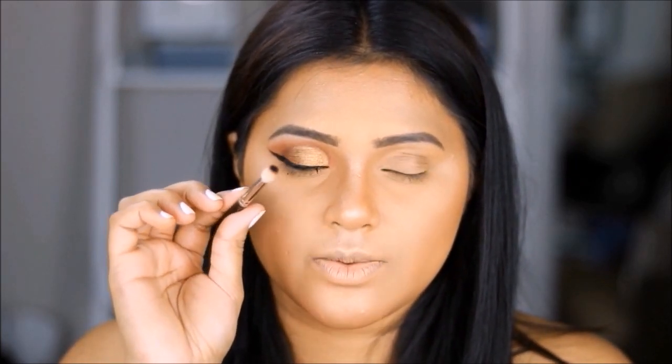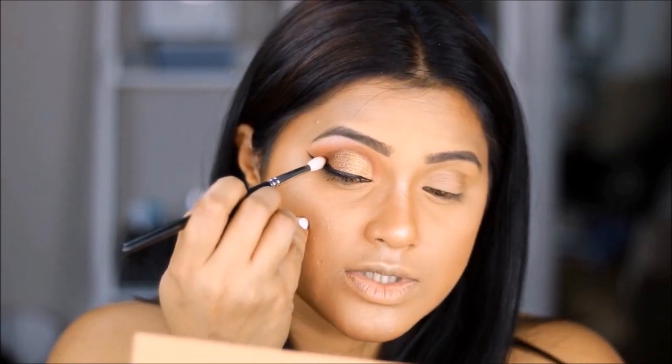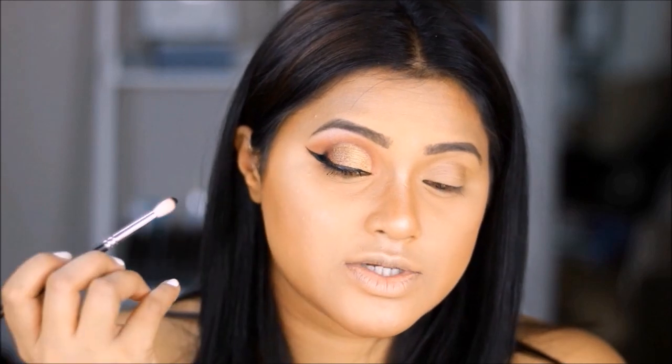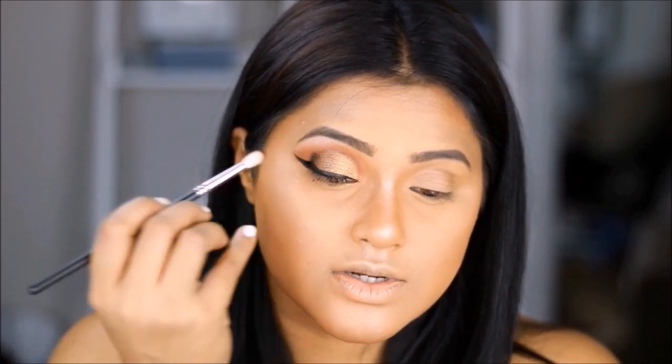Eyeliner is done. It's time to apply a little bit of black eyeshadow on the corner. So what I'm going to do is take my skinny little brush. This is actually a MAC 221, and I'm going to take a little bit of the Noir, and it picks up so well. No fallout, it picked up really nicely. So I'm just going to go right here and deposit the color. Do you see that? I'm just going to deposit this color right here.